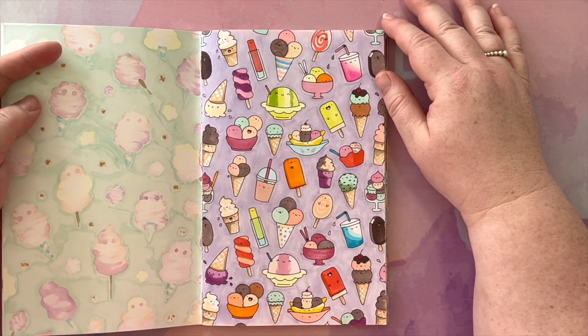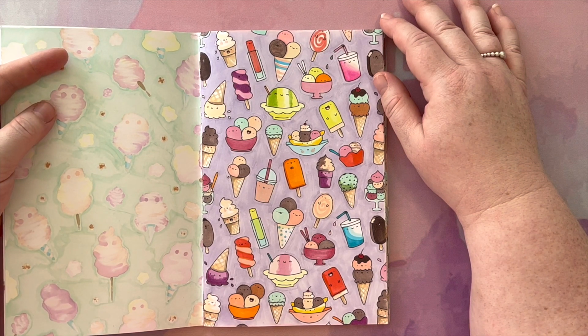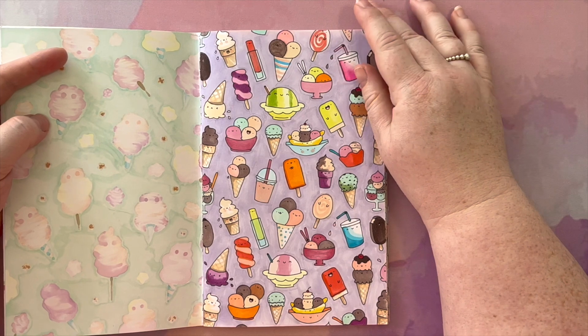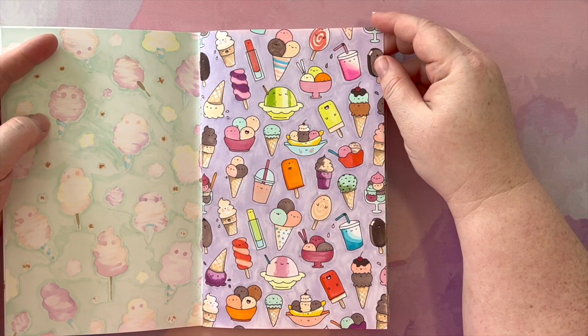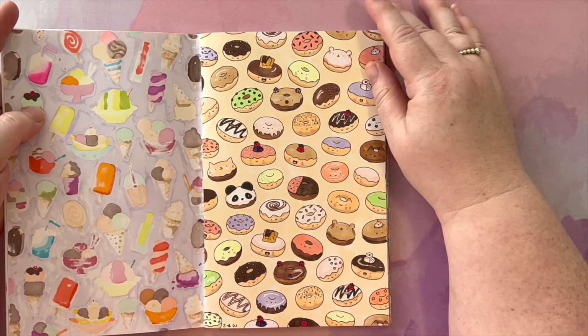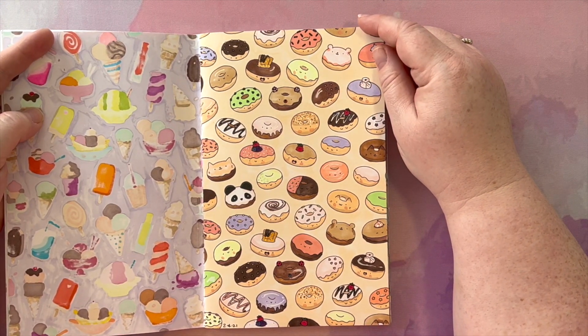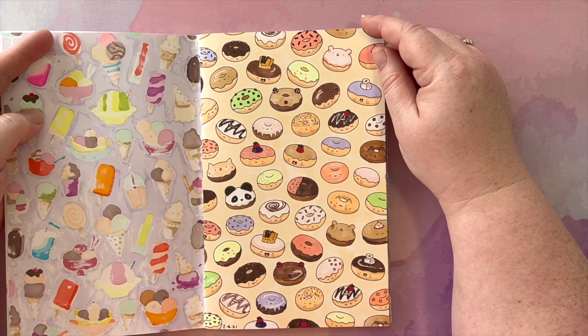Next up, we got all different kinds of ice creams and milkshakes and popsicles and cute little frozen desserts. And the next page is sweet little donuts, all with different decorations, and yeah, lots of fun.